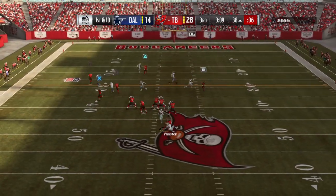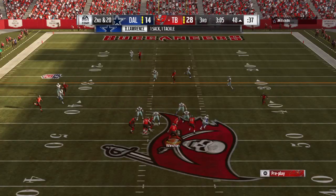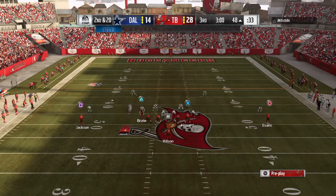First down, Winston. Under a heavy rush, and down he goes. DeMarcus Lawrence in there to make the sack. He buries him for a loss of 10.